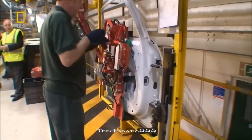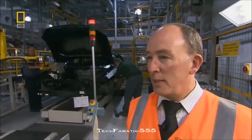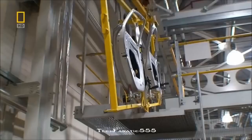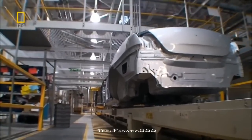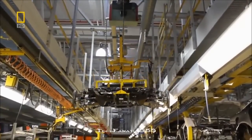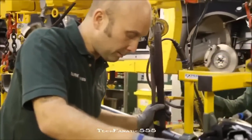It also allows us to easily enter and exit the vehicle, and it allows us to get some of the bigger fixtures in without damaging or trying to engineer around the doors. The doors head in one direction and the car in another, but exactly the same pairing will be reunited. Powertrains arrive on the other side of the plant.